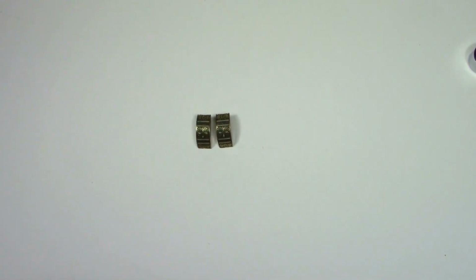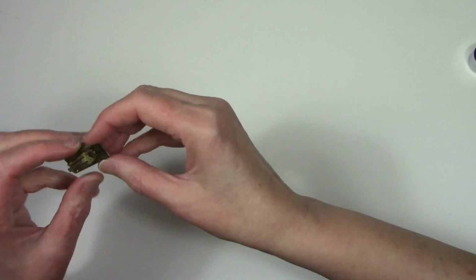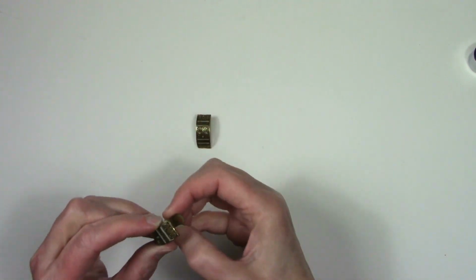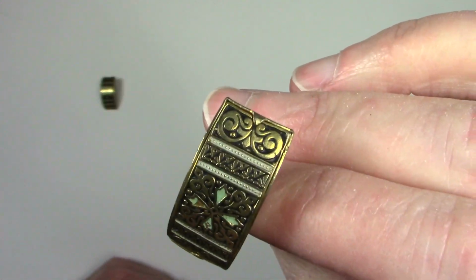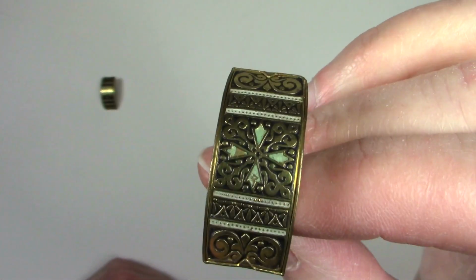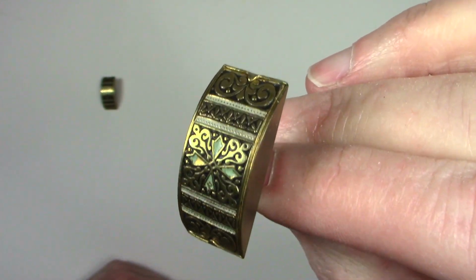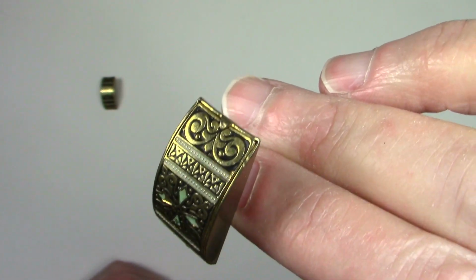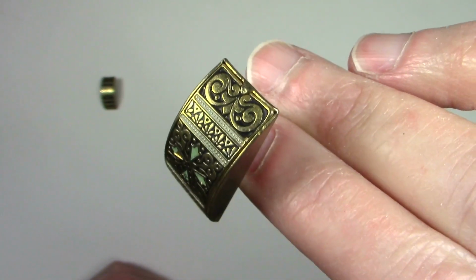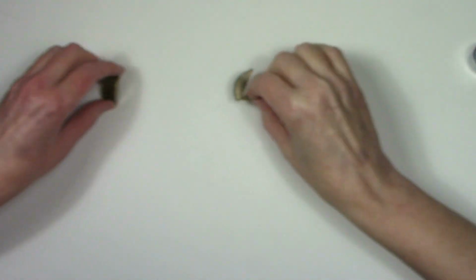Okay, so they're clip-on earrings, and they're either imitation damascene or they're actually the real damascene, and I don't know how to tell the difference. But look at that construction. I think these might be real. I'll have to do some research, but look at that. Wow. Okay, so let's look at these together.